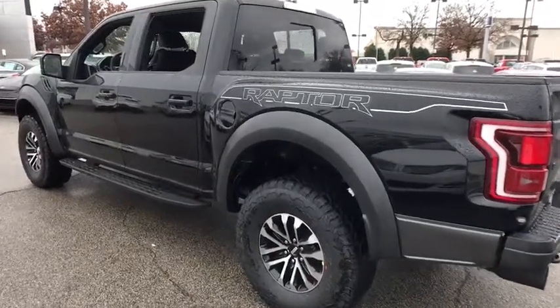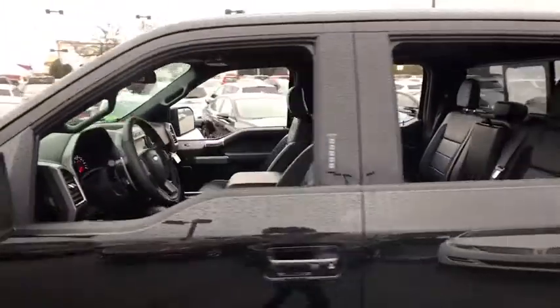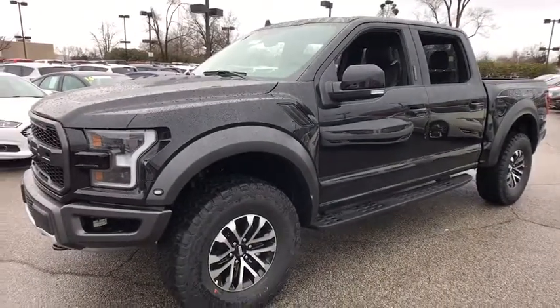2019 Ford F-150. A Ford F-150 knows how to handle any situation. It's built to follow orders, no whining. This vehicle has less than 100 miles.